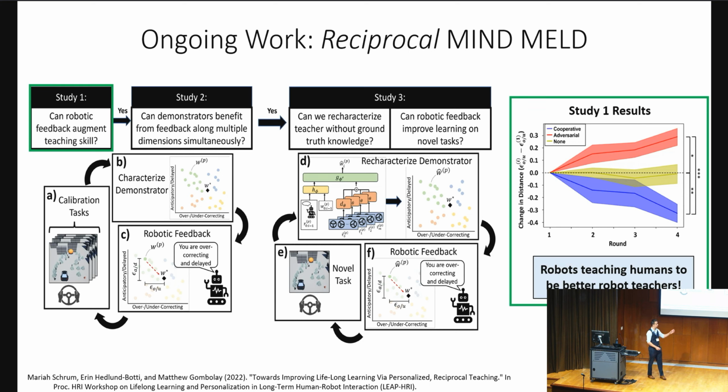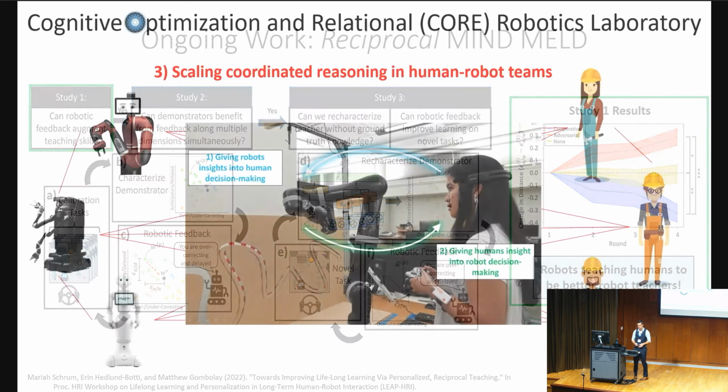So as a function of the number of round sets you're working with, the blue line is the robot identifying you and then trying to help you. The yellow line is the robot not trying to help, and the red line is the robot trying to make you worse. I always want to show, are we just getting lucky and that people are just naturally getting better with the task, or can we actually control both directions?